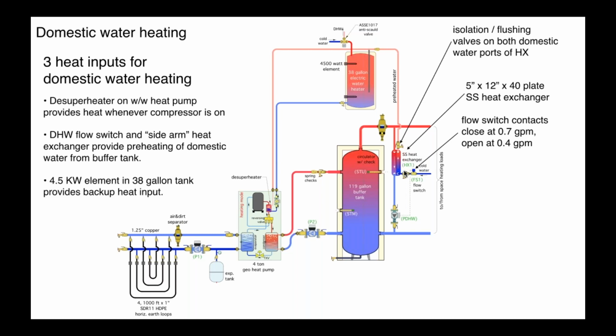So that's the second way to heat it. And then finally, I don't want to say if all else fails, but as a backup, we do have a 4.5 kW electric element in a standard, I think that's an A.O. Smith tank. It's a 38-gallon low-profile tank that I'll show you a photo of. It actually sits under a stair landing. So in theory, we could have the heat pumps off and nothing in the buffer tank, and we still have 4.5 kW, which for the size of the house and the demand on the fixtures would handle it. And of course, we have our anti-scald valve up here to make sure that we don't send water above 120 degrees out to our domestic distribution system.